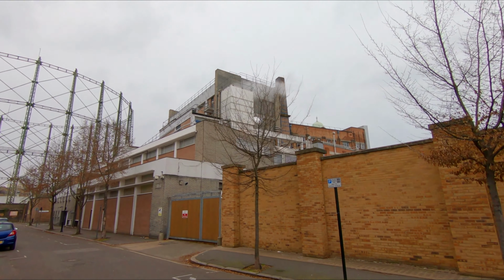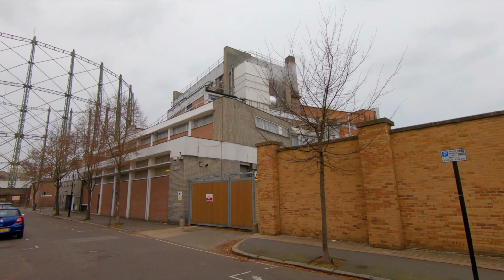I'm in London still, about to go check out the Beefeater Gin Factory, do a tour there. Just got off on the Oval Station. It's about a half mile walk from there. I'm thinking that's the factory right there. Really close.